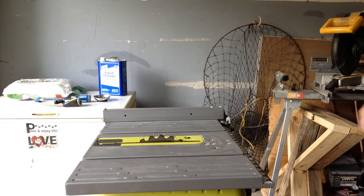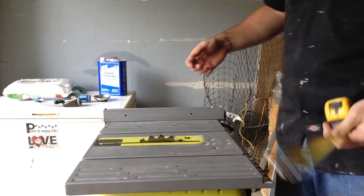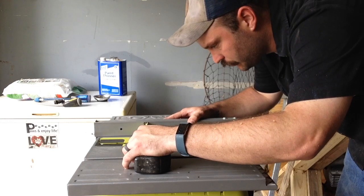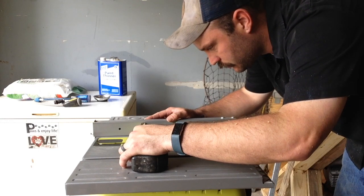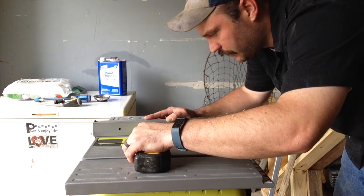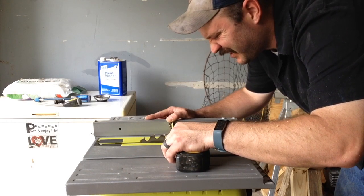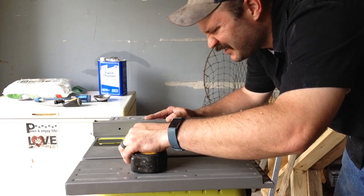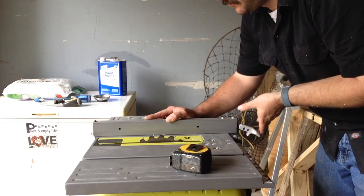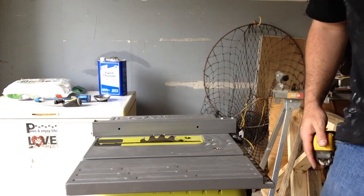And since it is a 1x6, it's actually 5.5 inches, and half of 5.5 is 2 3/4. So we are going to make our gap 2 3/4 inches. The reason I'm checking the front and the back of the blade is because this fence kind of likes to get cockeyed, and I just want to make sure it's accurate. So I check the front of the blade and the back of the blade. And now we're ready to rip it down.